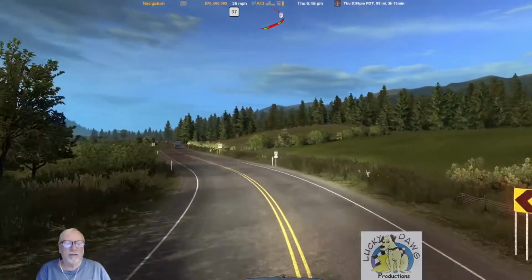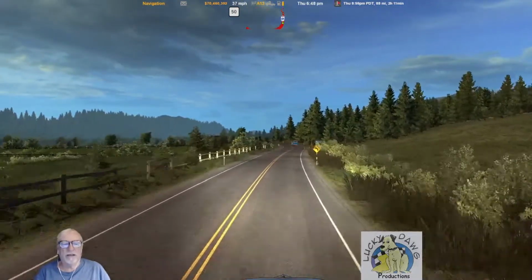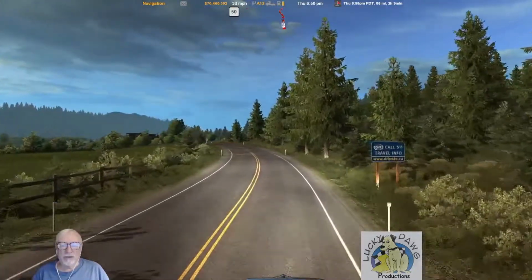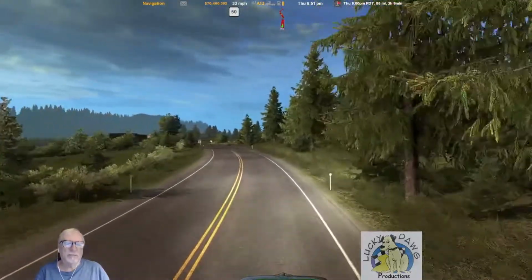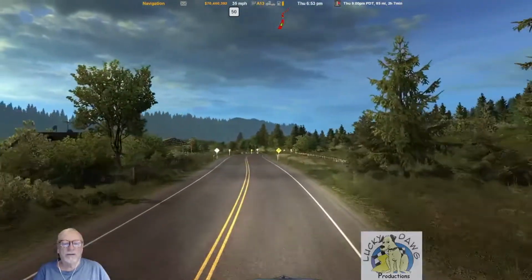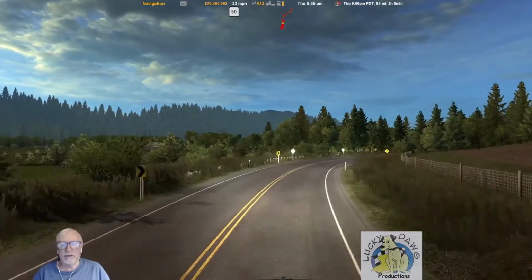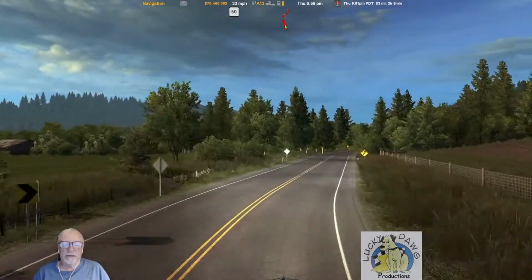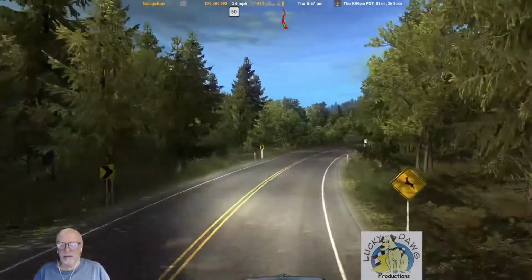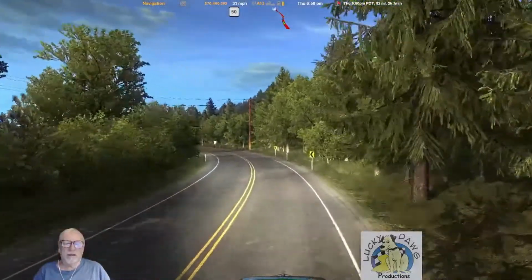I don't see quite as many rocks in this area as we did in the other parts, but it'll go off and on. There's travel information. Be cool to see some moose. I know there are deer in the simulator once in a while, because I have seen deer crossing the road. There's a deer sign right there. Be awesome to see a flock of deer coming across.